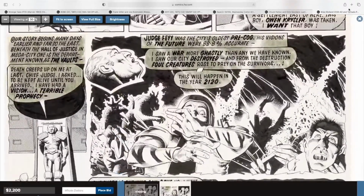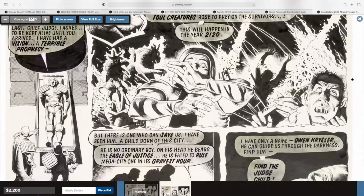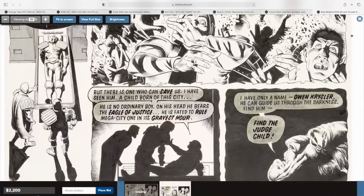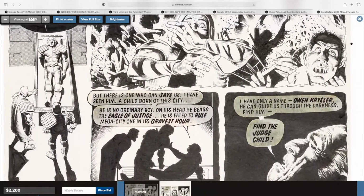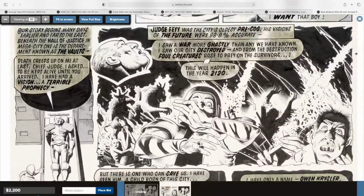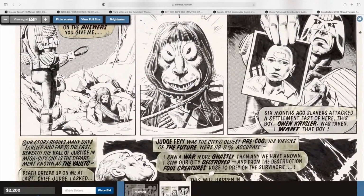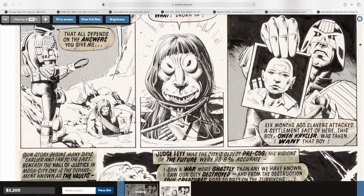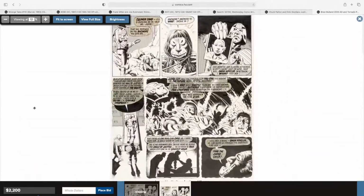There were a couple of other Judge Dredd artists at the time, especially in 2000 AD. These pages don't come up that often because it was a British publication, and fans will pick them up when they can. In the last auction we had one of the covers go for over six figures, so we can just imagine what one of these pages is going to go for after that cover sold for so much. We also had the first appearance of Dredd too, which we never find.